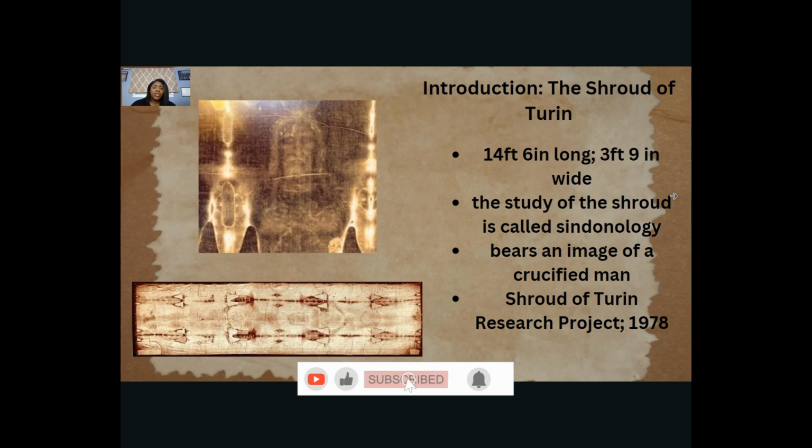The Shroud of Turin is a 14 feet 6 inches long and 3 feet 9 inches wide linen cloth that is believed by many to be the authentic burial cloth of Jesus Christ. The Shroud of Turin is the most studied artifact in the world and has its own field of study called sindonology. This linen cloth is so spectacular that the best logical conclusion is that it is simply a miracle.